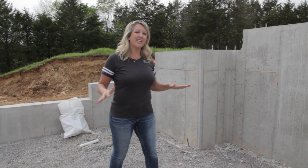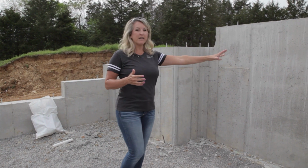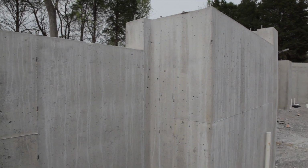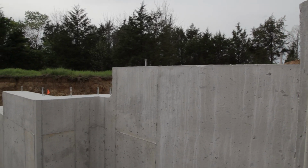Okay, I'm standing here in the unfinished basement, what's going to be the basement of this home, and we finished the foundation walls. So we broke ground, dug everything out. It's going to be a walkout ranch, so it's all going to walk out on this side of the house. And what's really important is how we have to step down the foundation.